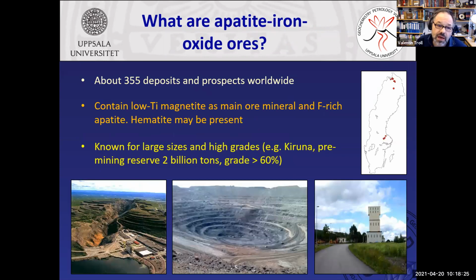There are something like 350, probably a few more by now, prospects and deposits worldwide that would be labeled as Kiruna-type. They often contain low-titanium magnetite as the main ore mineral, and very fluorine-rich apatite. Hematite is present, of course, and I personally like to think that there is the option of magmatic hematite, but often hematite can also be an alteration product or a hydrothermal overprint product. Kiruna-type ores are known for their large sizes and very high grades, and Kiruna itself has a pre-mining reserve of 2 billion tons, I believe.